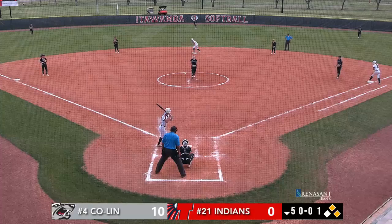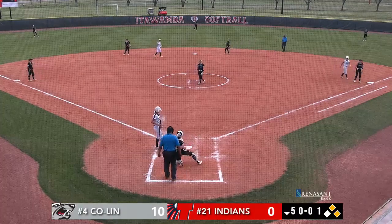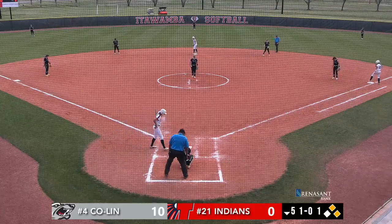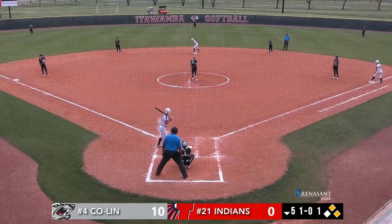She grounded out to the second baseman in her first plate appearance. Watches a pitch outside for ball 1. So an opportunity here for Sadie. Only 1 out, 2 base runners. ICC can cut into this lead and keep this game going.